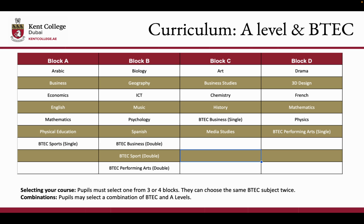Now, anything that doesn't say BTEC would be an A-level course. You can do it at AS, which means 1 year of study, or A-level, which is 2 years of study. And you need to really have in total at least 3 full A-levels if you're going to go down that route. The other option is the BTEC.